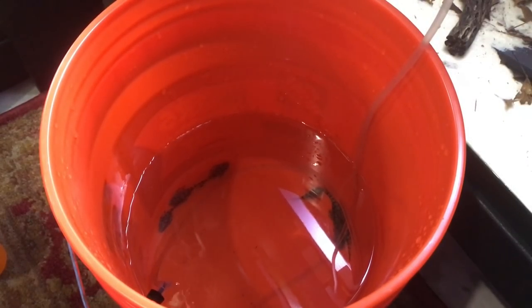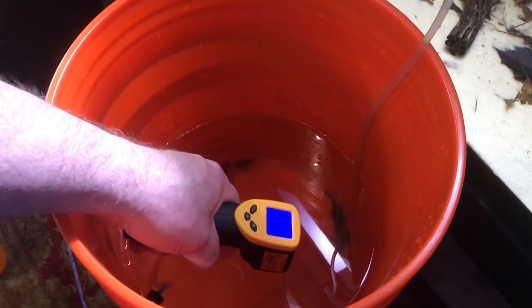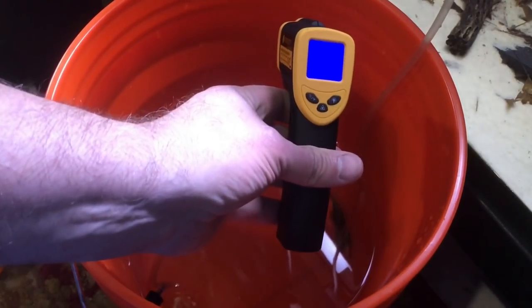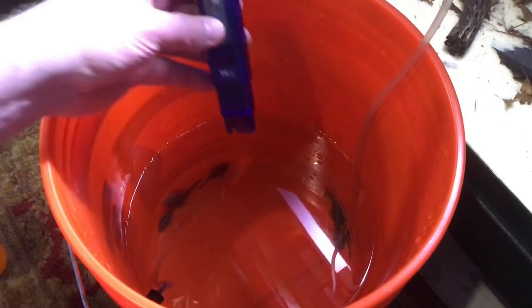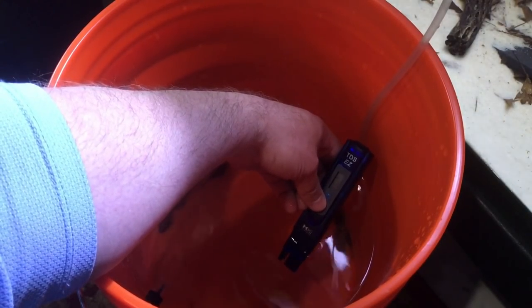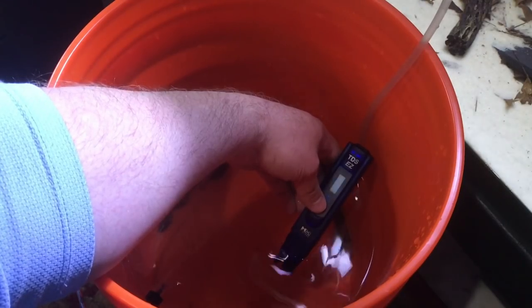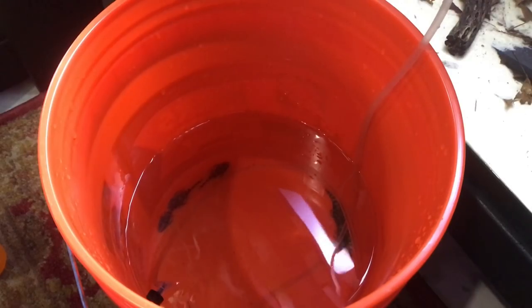All right, YouTube, well, the new L494s have been acclimating. We're gonna go ahead and do a temp check. 78.8 degrees, and the temp in the tank that they're going into, according to the temperature controller right now, is sitting at about 80 degrees. The TDS in the tank they're going into is at 90. The water they came in with was about 350. The TDS in the bucket is sitting at about 102, 103. So we've got them fairly close to the water they're going to be heading into.